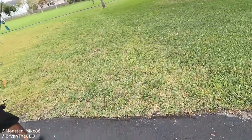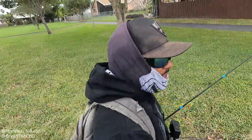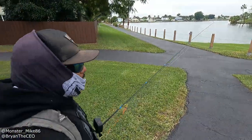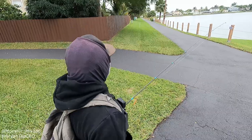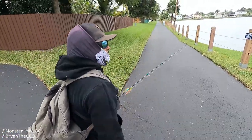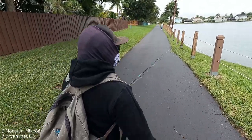All right, Mikey, what happened? That little pond, we couldn't catch anything, bro. So we moved to the bigger pond. Yeah, the bigger pond. The guys that work at the park over here said that they treated the water, so nothing's been biting lately. So coming over to the big pond, we need to find some.